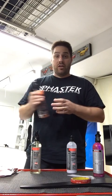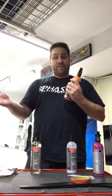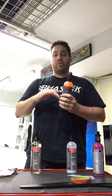You spray it on your car, let it sit for 8 to 10 seconds, and then you just wipe it down. Then you let it sit for an hour before you can really do anything. If you really want to let it set up, you let it sit overnight, and it creates a nice protected seal on your car that also repels water and whatnot.